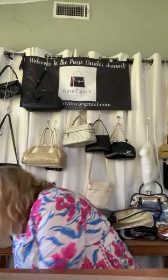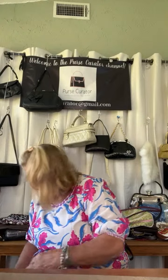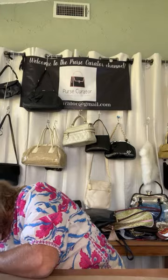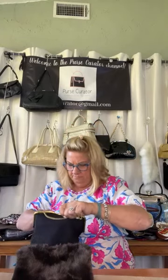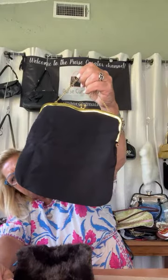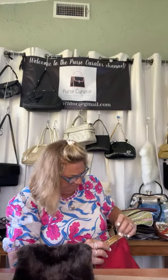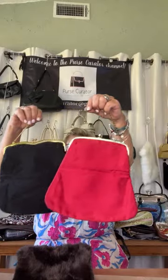Okay. I think, let me just check this bin one more time. Make sure I don't have any more vintage in here. I don't think so. They're all in the back now. Oh, I have a couple of these. This is just a very simple kiss lock with a little chain on it, black fabric. I have this in red and black. The black is more satiny. They are not branded. And the black is more cottony, and the red is more satiny. A little bit of a different shape. They're $10 each.